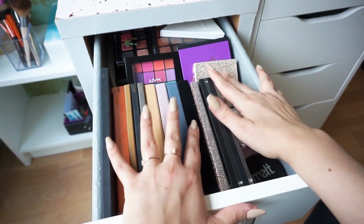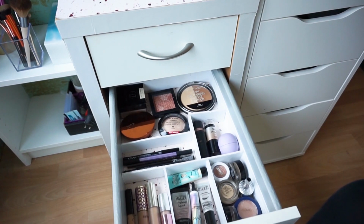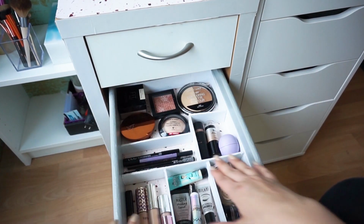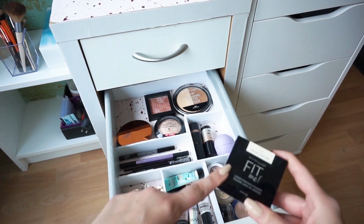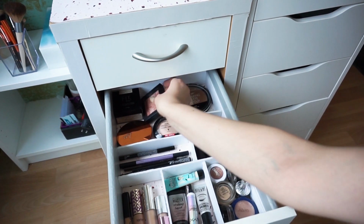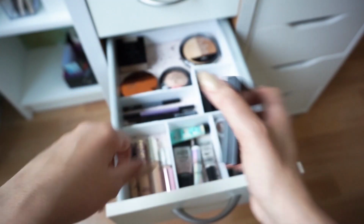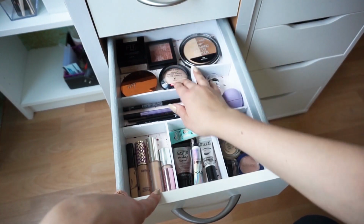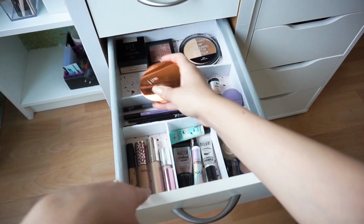Anyway, so this is my eyeshadow drawer. And on the next drawer, I have my everyday products. To start right here, this is the Maybelline Fit Me Loose powder. We don't have it in Europe yet. I really hope it comes soon because it is a great powder. And then I have my makeup store marble blush in Rosso Francia, something like that. And then I have my number 7 bronzer, caramel bronzer.